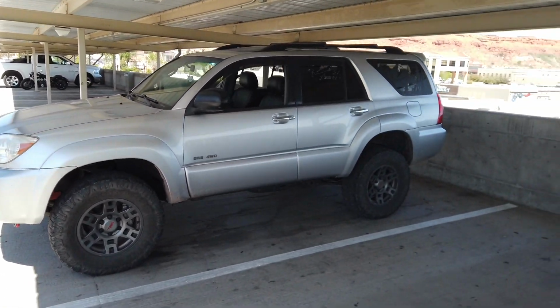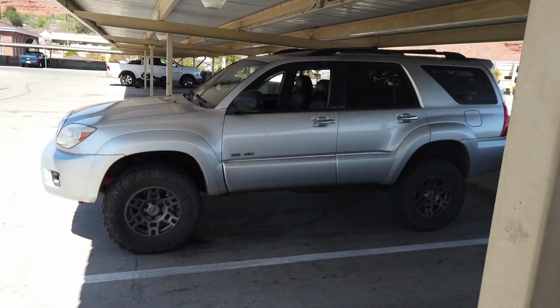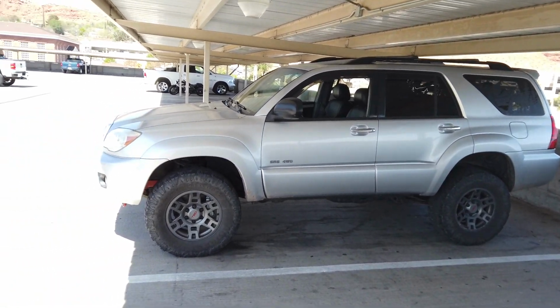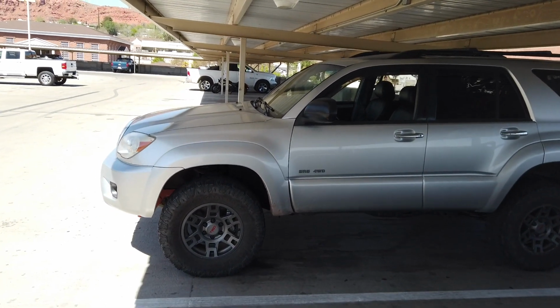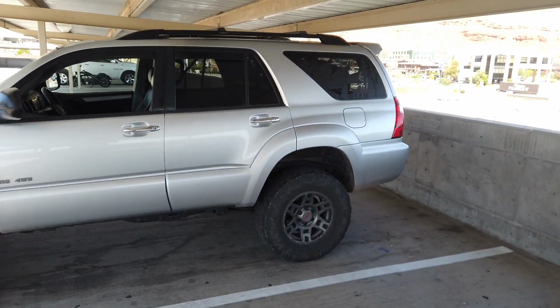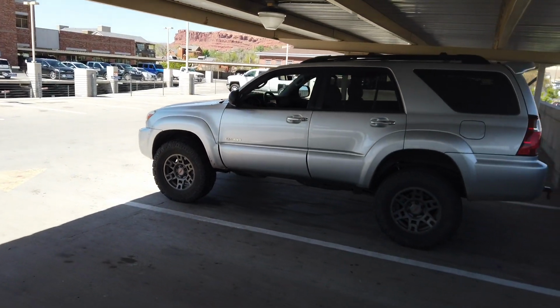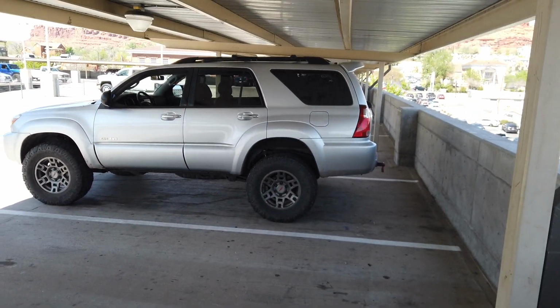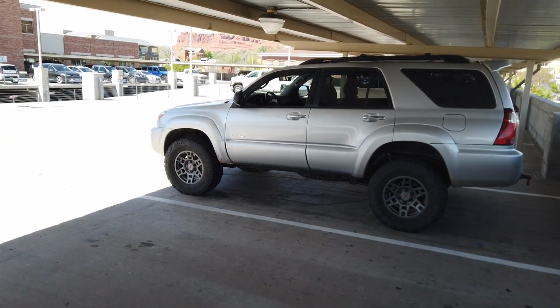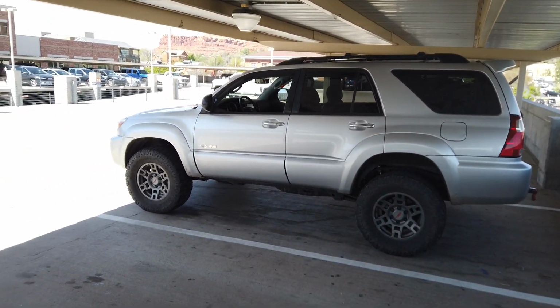As well, it's nice that when you're out on a trail or something, you have the extra room in the back that you can pick up the Jeep guys that are broke down on the side of the road, and give them a lift back home or to a Toyota dealership so they can get something that'll actually last and bring them home without any problems. No, I'm just kidding, but that is something I have really loved.